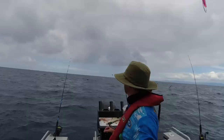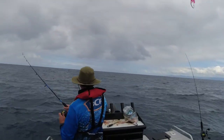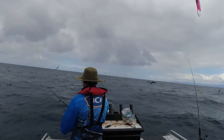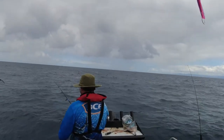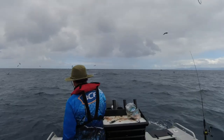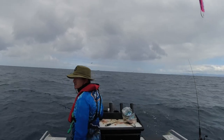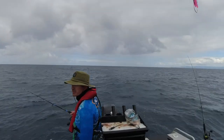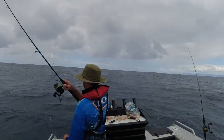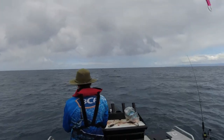Let's try for some more. Just hit another one. I'm not sure whether it's hooked up. The mutton birds are going crazy. No, it's off. Would have brought that to the surface and then the mutton birds were all over it. So I didn't hook up that time. I think I was too busy trying to get the camera started. These mutton birds are everywhere and they are the biggest pain. Steal your bait as it's dropping.